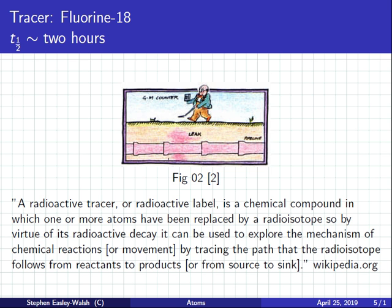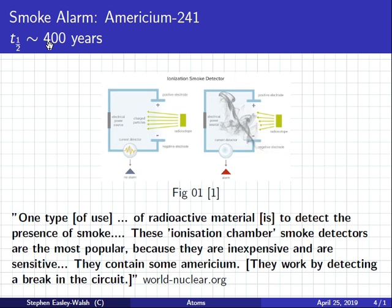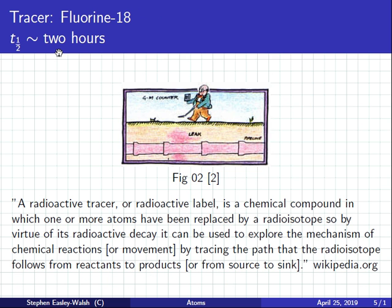Americium? Curium? What's the half-life? The half-life for that one was 400 years. Okay, what did you write, Summer? The fluorine-18, the half-life is 2 hours, can be used to find the leaks of the pipe.